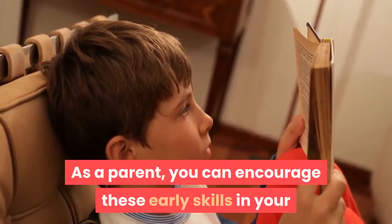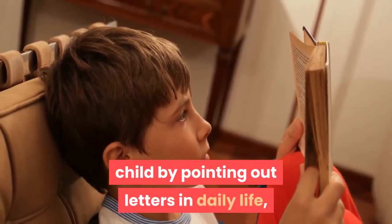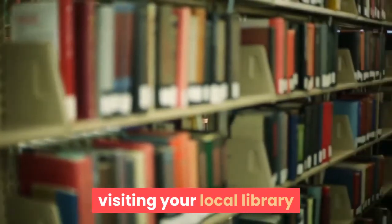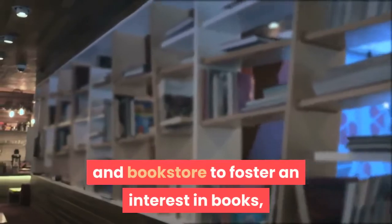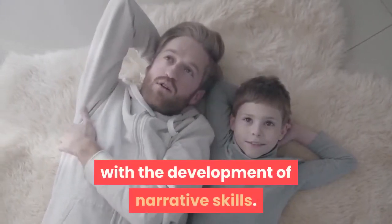As a parent, you can encourage these early skills in your child by pointing out letters in daily life, visiting your local library and bookstore to foster an interest in books, and asking them about their day to assist with the development of narrative skills.